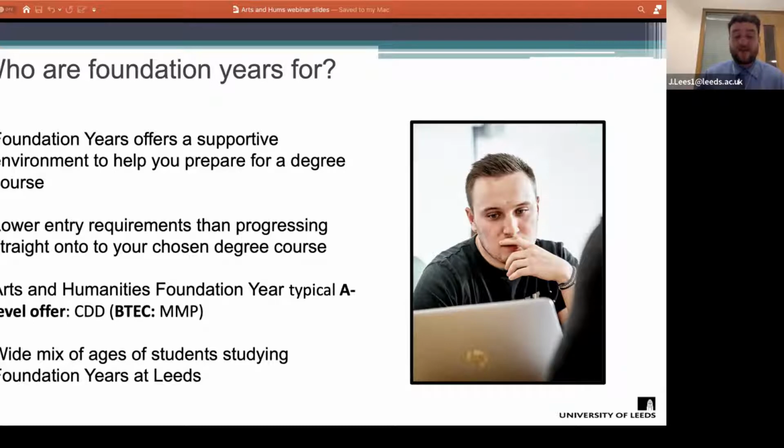And we do have a wide mix of ages of students who are studying our foundation years at Leeds. We have students who may be finishing sixth form or college and going on to study at university, and then we have a lot of adults who come in to study a bit later on in life, people in their 20s, 30s, 40s and above. So it really is a real mix of different people that you'll find on your foundation year course.